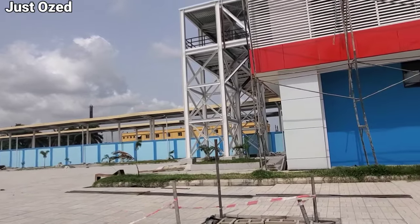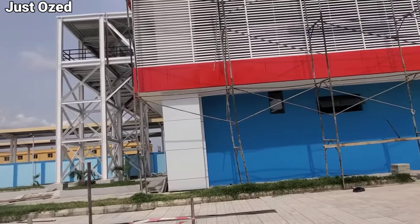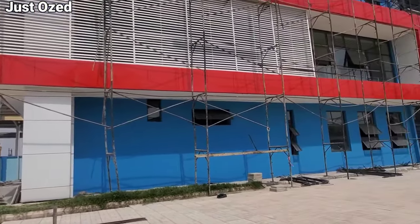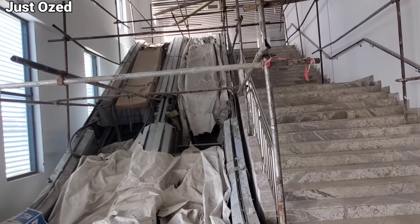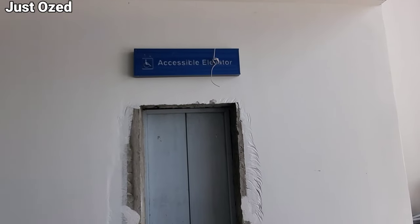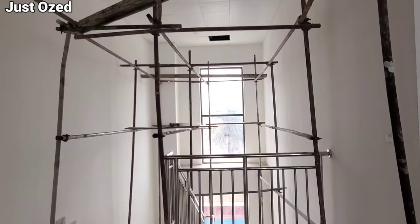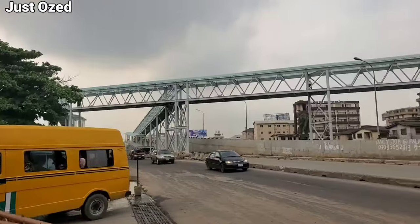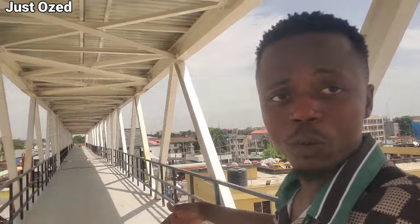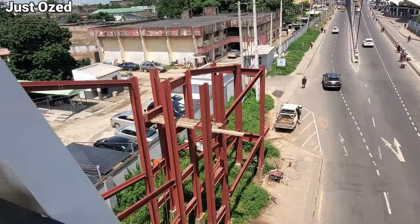This is the Yaba Station, the last time I paid a visit to this train infrastructure here in Lagos, Nigeria. We came back to Yaba Station. We want to see what's currently happening here. This is similar to what they're doing at Ikeja. This is a walkway that will bring passengers from the express to the train station.